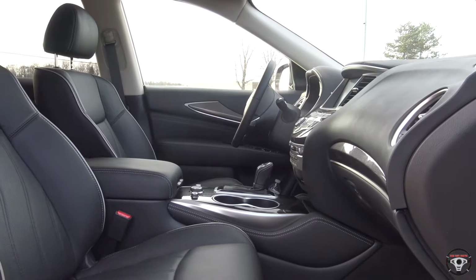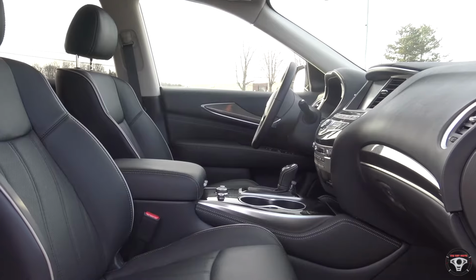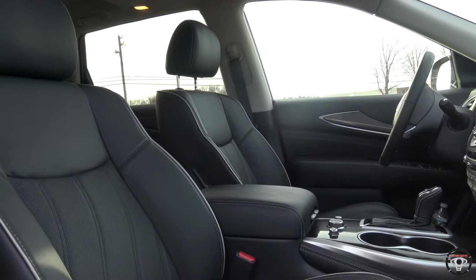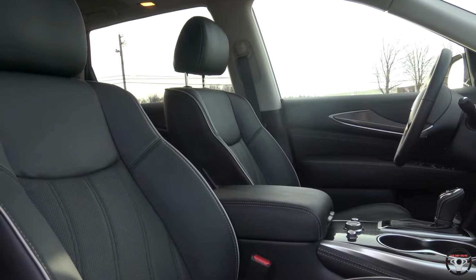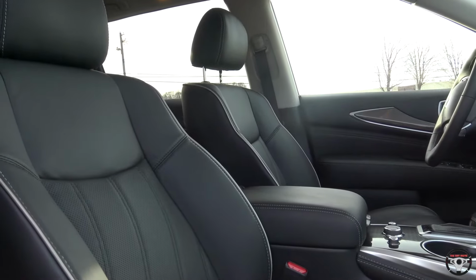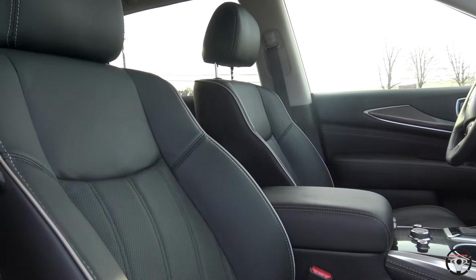Now that said, this is still a very nice interior. I absolutely love the look and the feel of these leather seats. They are so soft and they really do look nice. I love the contrast stitching, and you have this white trim around the outside of the seats as well. I mean, it just really looks very nice, and it looks more upscale.